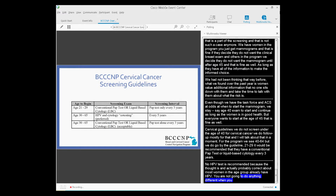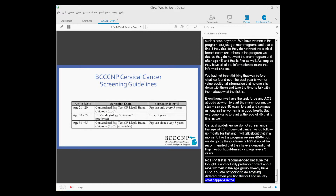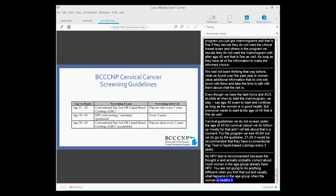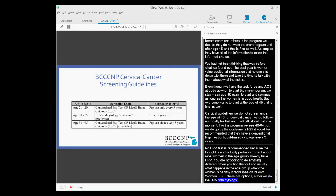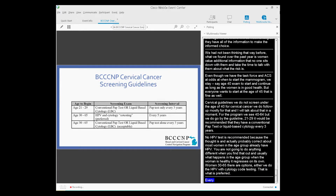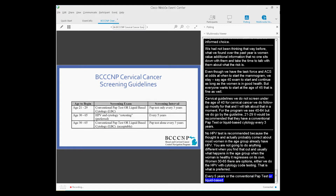For women aged 30 to 65, there are two options. Either we do an HPV with cytology co-testing, that we call it. That's what's preferred, and that's every 5 years. Or a conventional Pap test or liquid-based cytology every 3 years. So either one would be fine within the program.